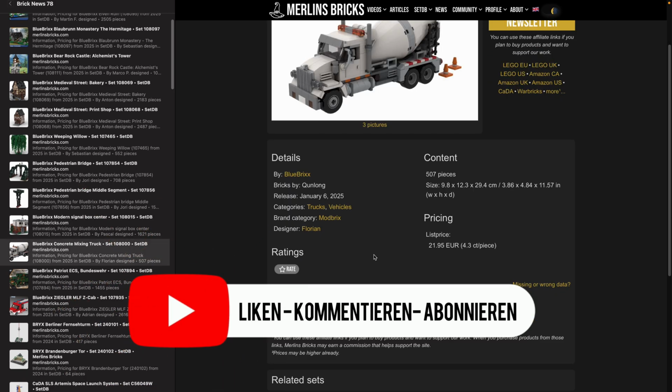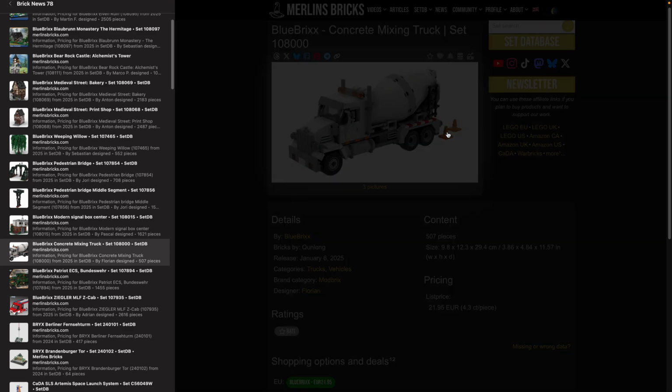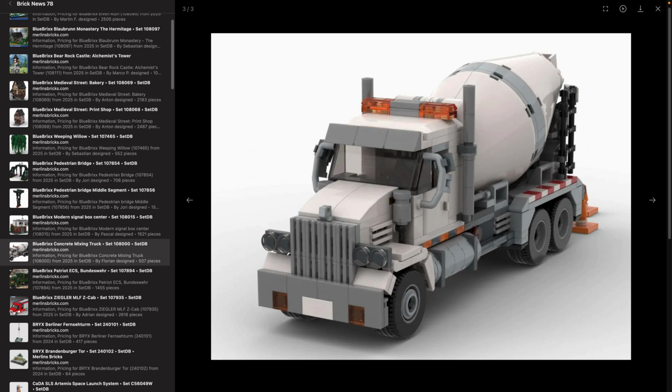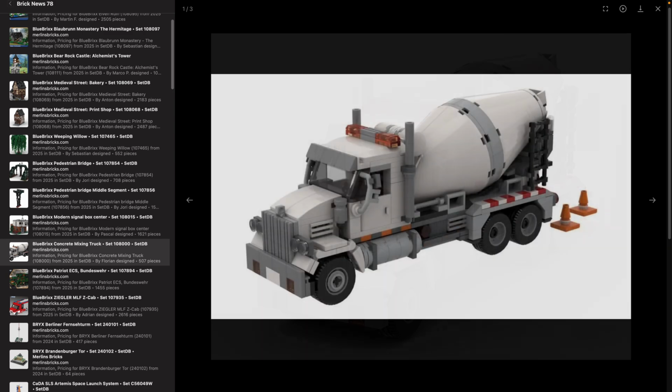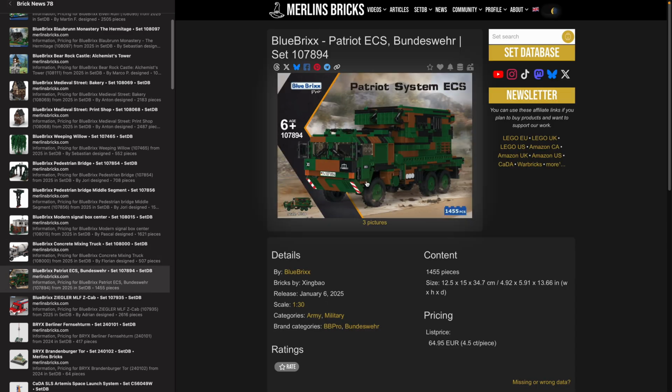With that, we're moving on to a couple of vehicles. First, the concrete mixing truck 108000. So that was the first set of the 108 number circle. This thing has 507 pieces, going to cost you $22, 4.3 cents a piece. And I would say it's kind of a minifigure scale concrete mixing truck, entirely brick built. Looks pretty neat, I must say. Not a big vehicle collector myself, though.